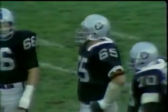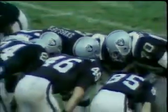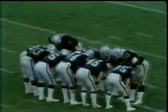Look at this, Leonard, at Shea Stadium. 16-15, the Jets in front of Miami. Richard Todd to Jerome Barkum, 12 yards and a touchdown, and they are leading with 16 seconds to go, 16-15.